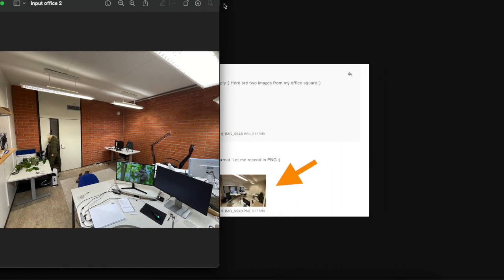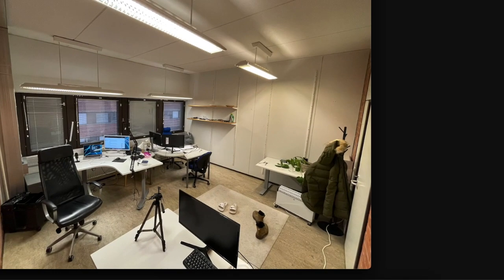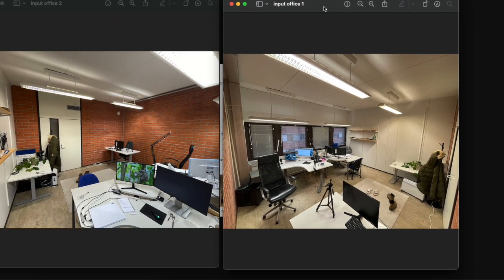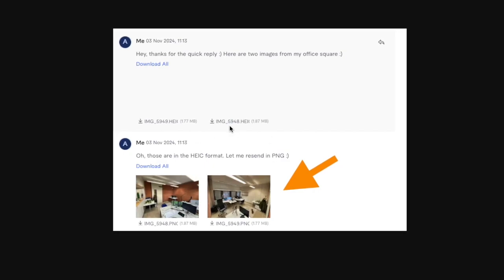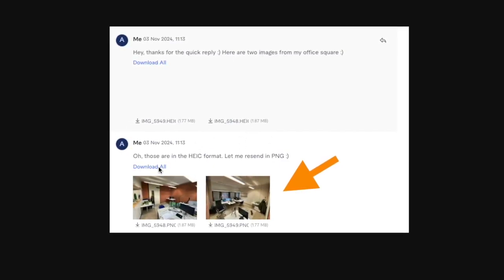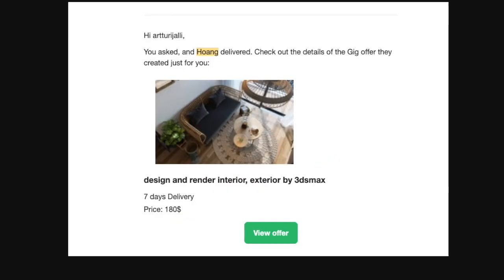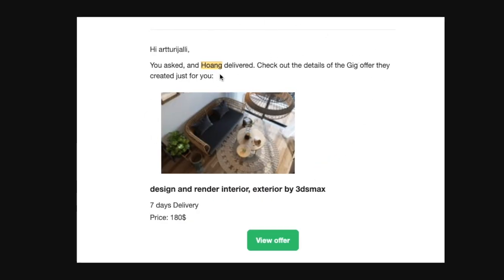So this was the image that I used with the AI designer as well, and here's another image from another corner of my office block. And then after I had told her what I want to accomplish, that is a comfortable and modern design for my office space, she sent me this order and I viewed it and I accepted it.